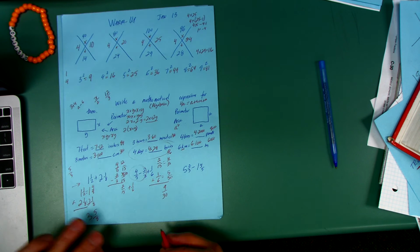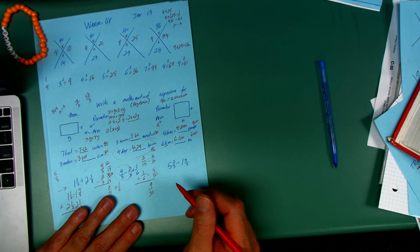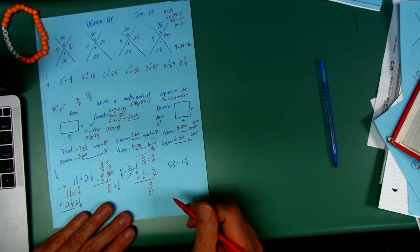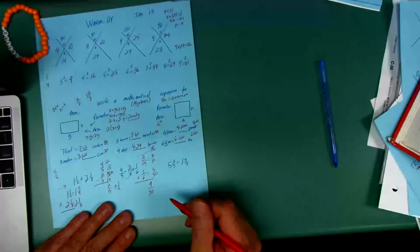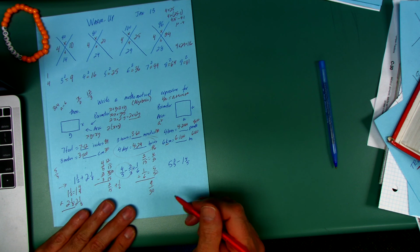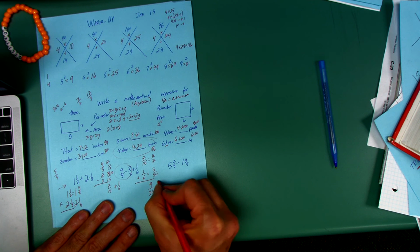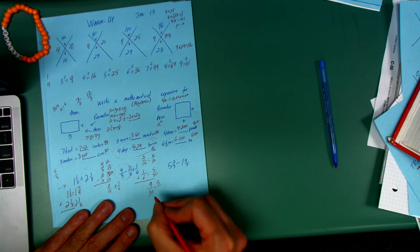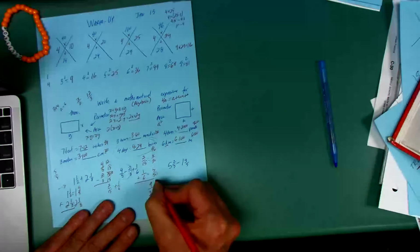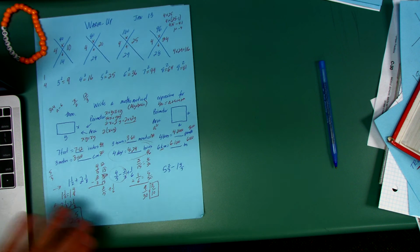And if this was a multiple choice question and you couldn't find your answer and you went back and you're pretty sure you did it right, why wouldn't you be able to find your answer? Okay. When these fractions, if you can't find your answer, often it's because you need to simplify. Okay, so 3 goes into 9 and 30. How many times does 3 go into 9? 3 times. How many times does 3 go into 30? 10 times. Okay, I like to put boxes around my answers.